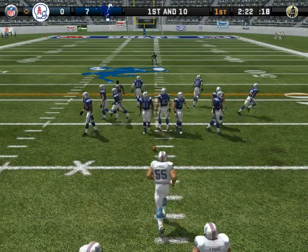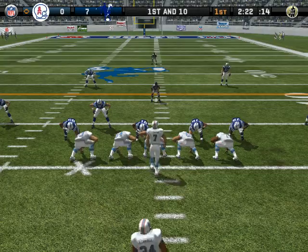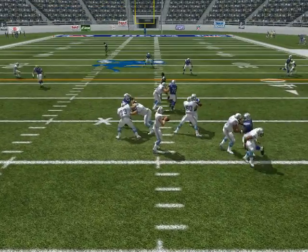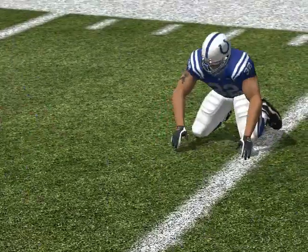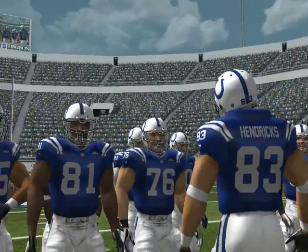Ball on their own 32. At the 32-yard line. First and 10. The home team come out in a nickel package. He'll pass on first down. Throwing. Curtis comes up to make the play at the 35-yard line.